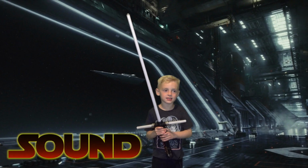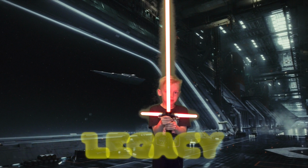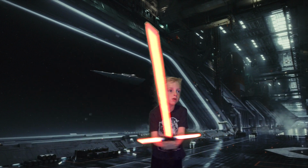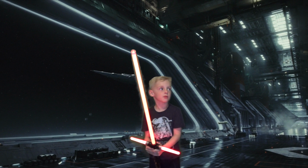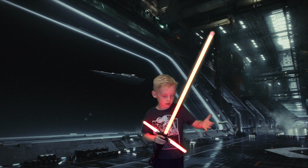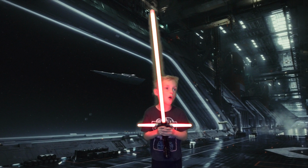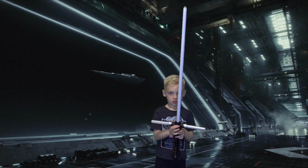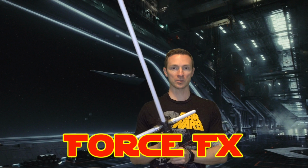Now we're going to test out the sound. You can hear the crackling sound when you move it. This is awesome! And then turn it off. Alright, and this is the Elite Force FX lightsaber. Here comes the ignition.